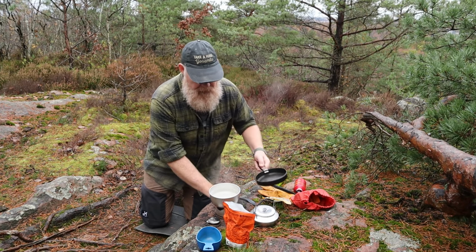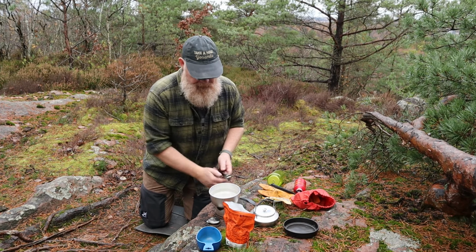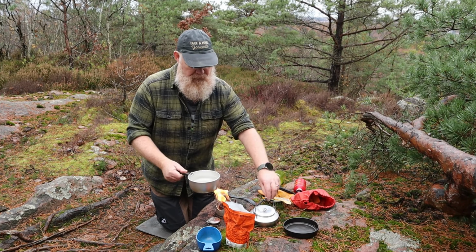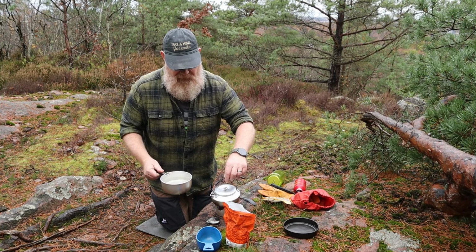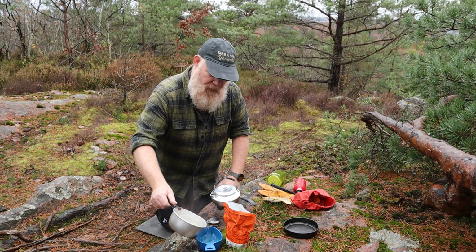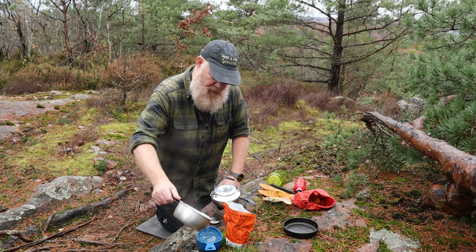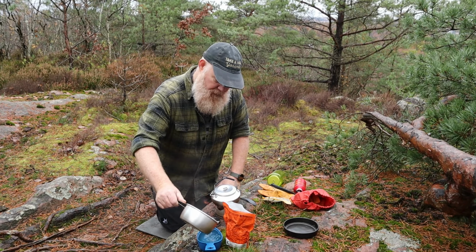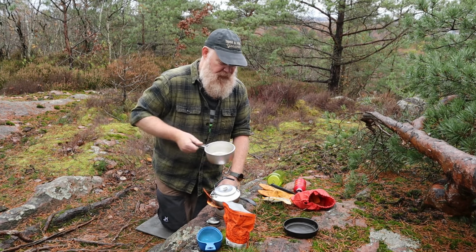Well, that's close enough to boiling to fill its purpose today. Since I took this water from the tap at home, I know it's safe to drink, so it doesn't have to be warmer than this. Well, that should be 3.8.